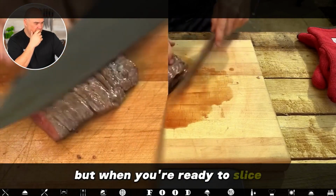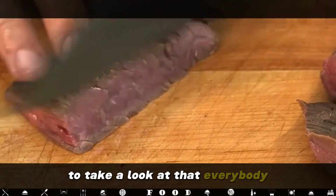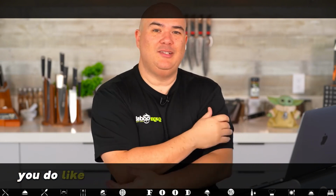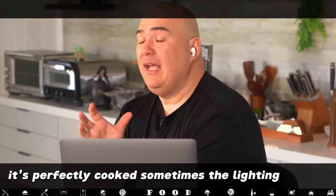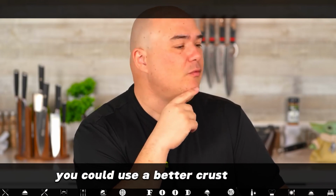That'll make the pieces exactly the same way I do it. But when you're ready to slice, you want to go against the grain so that it will be more tender. Take a look at that, everybody. It's nicely medium rare. If you say that that's raw, then I'm so sorry. You do like charcoal with your steak. It is not raw. It's perfectly cooked. Sometimes the lighting acts up and it looks a little bit weird, but I can tell you immediately. However, it could use a better crust for sure.